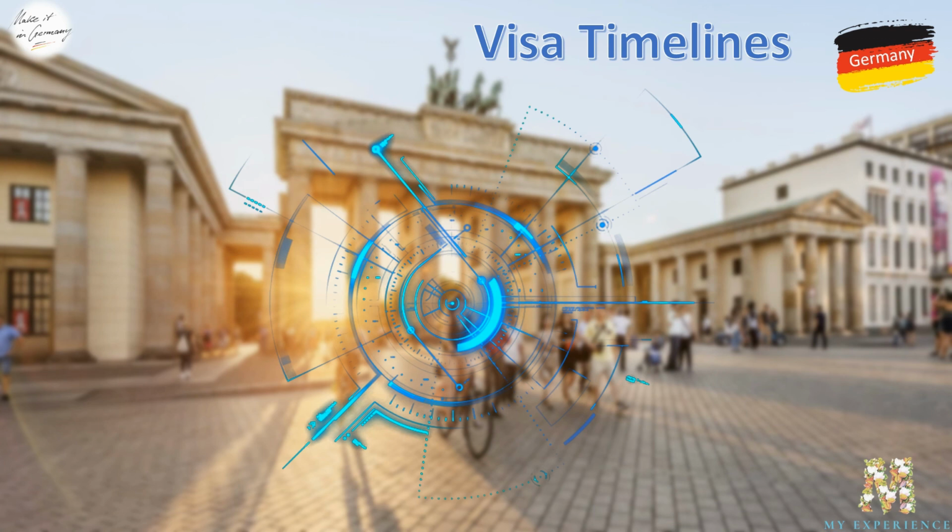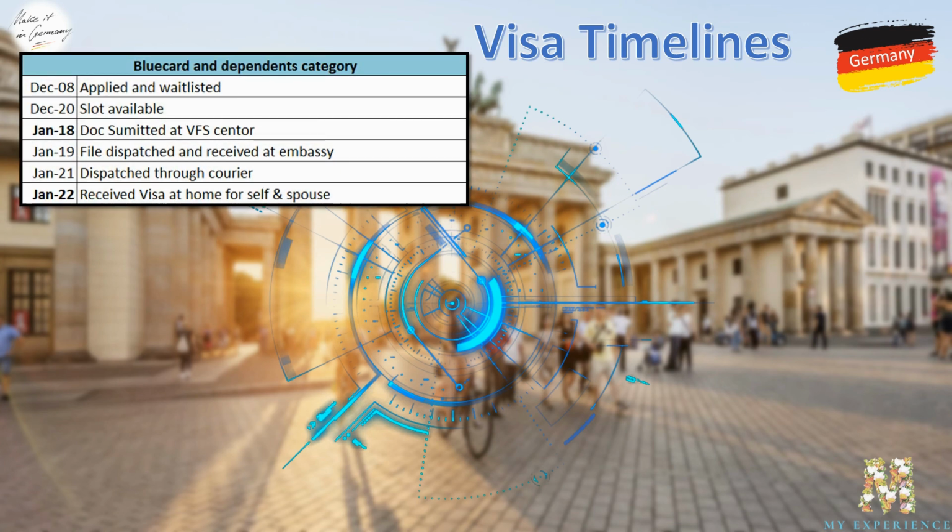Let's look at the timelines. This should give you an idea of how much time it will take from when you apply or waitlist yourself to the time when you receive the actual passport with the visa stamp. It is quite worthwhile because there's a lot of speculation about how much time it will take.